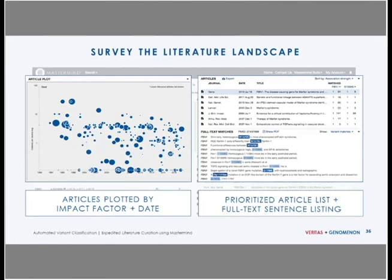And then to further enhance the utility of this visualization, along the x-axis is the publication date of the reference, and on the y-axis is the impact factor for that particular journal. So at the upper left would be high impact seminal papers that describe the initial mentions of a gene or a variant or a disease gene variant combination, whereas over toward the right of this axis would be more recently published references.